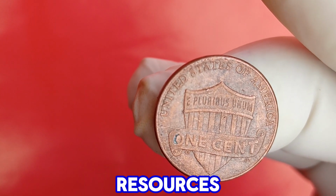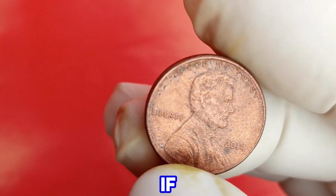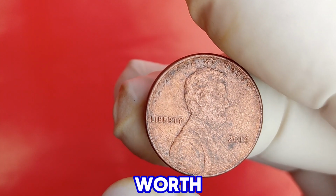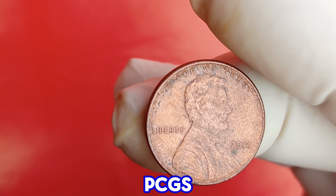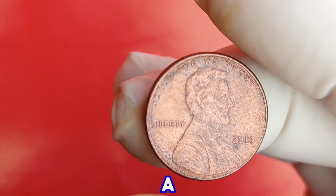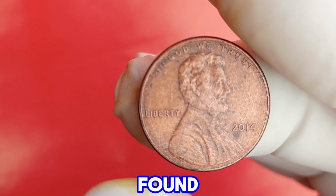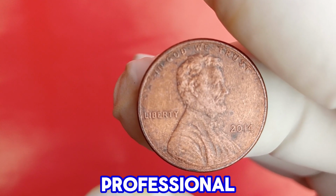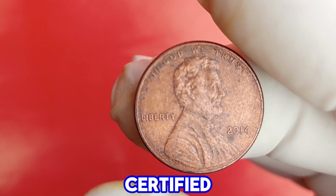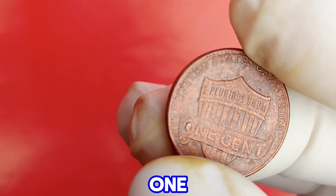There are plenty of resources, both online and offline, that can help you determine if your 2014 penny could be worth more than face value. Websites like eBay, PCGS, or NGC can give you a good sense of what similar coins are selling for. If you think you've found a coin with significant value, consider sending it to a professional grading service to get it certified. A graded coin can sell for much higher than an ungraded one.